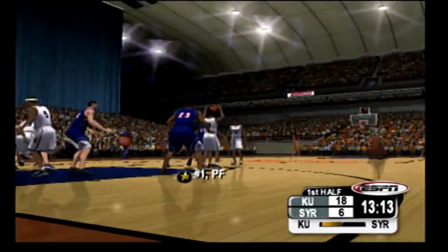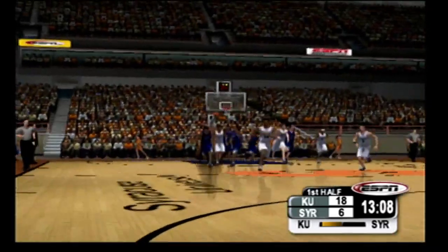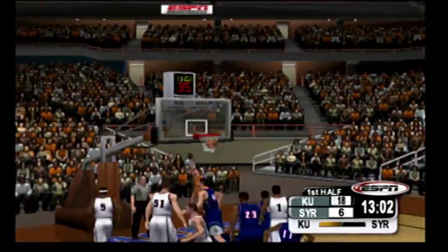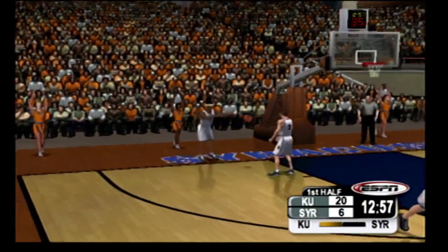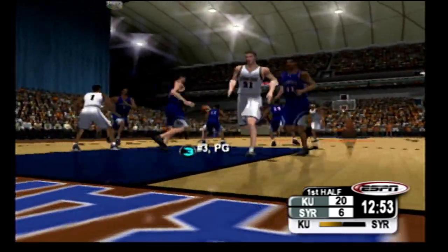51 wants it down low. 14 with the ball up top. 1 from the top of the key, can't connect. They've got a fast break. Puts up the shot. The Jayhawks get that one and have now scored 6 unanswered points. The Orange Men are 14 points behind and have the ball.